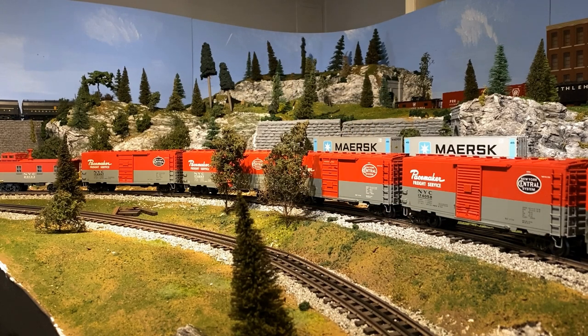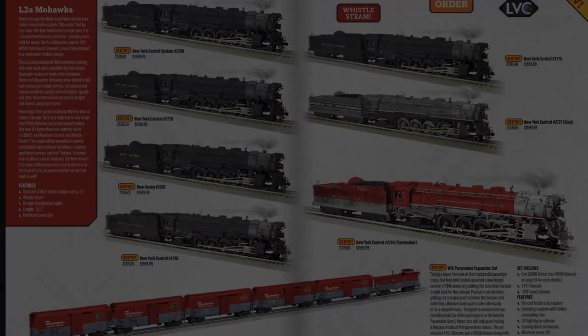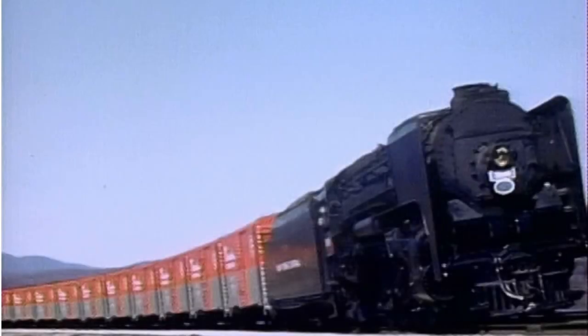It was released in Lionel's 2021 Volume 1 Big Book alongside the L2A Mohawks as well. The New York Central developed what they called Pacemaker service just after World War II in 1946. This service provided overnight fast freight between New York and Buffalo as well as Cleveland, and eventually you'd find Pacemaker service throughout other parts of the New York Central's line.